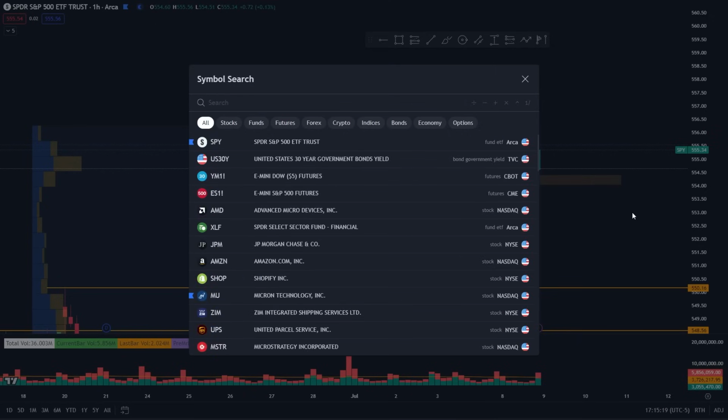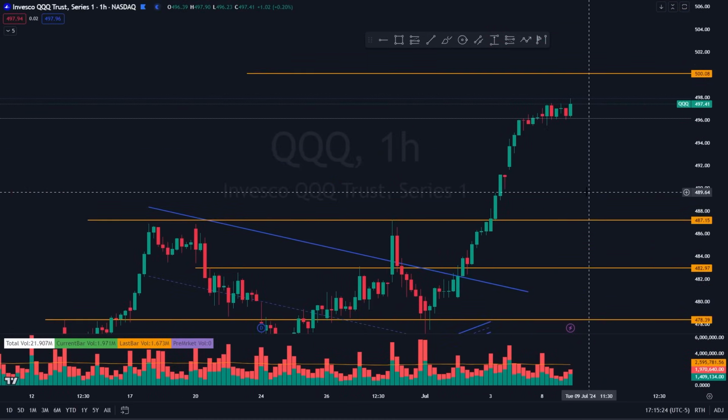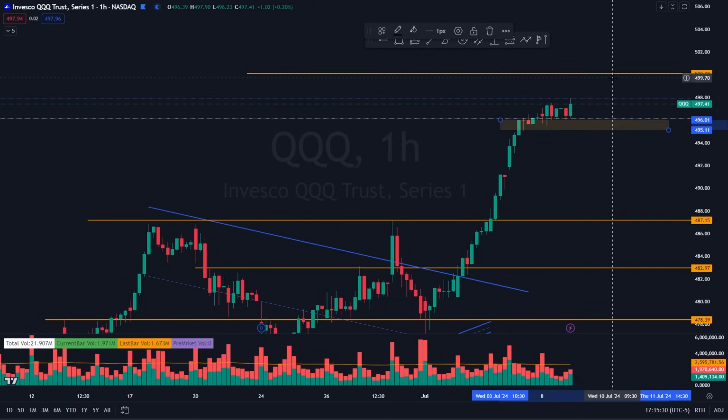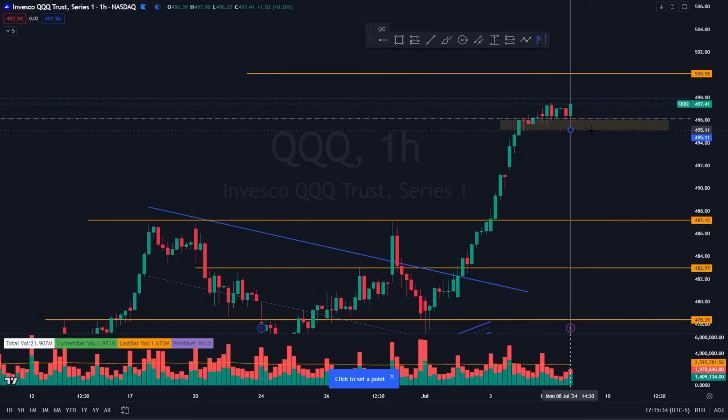This is the S&P, sorry, SPY. If we go into Qs, again, it's going to be the exact same chart. So 554 in SPY, in Qs you actually have a better level right here. You can actually see right there. So 496 to 495, almost a $1 range, which is something that we really like to see.